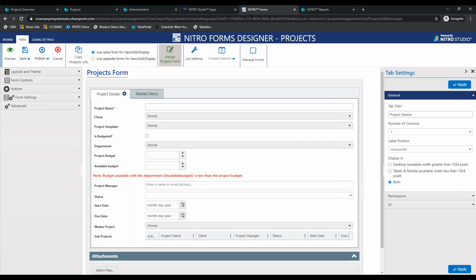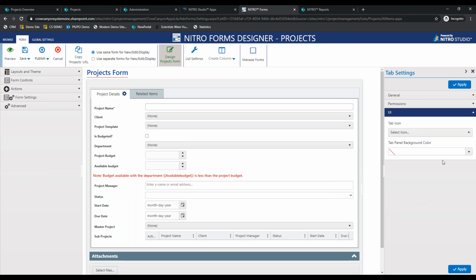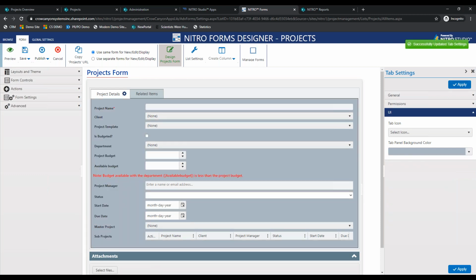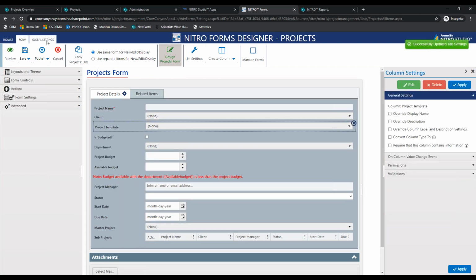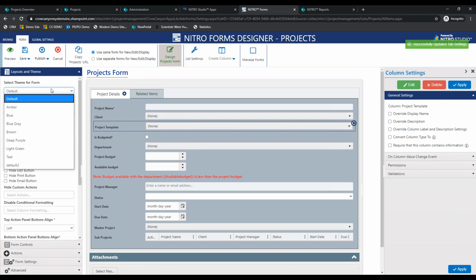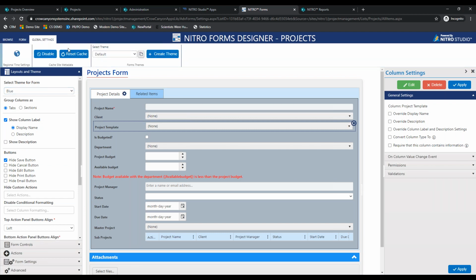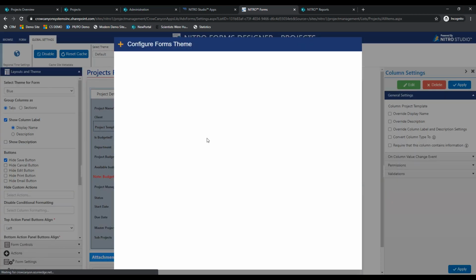So in my mind, I see our form designer as kind of having 3 different layers. So UI, UX, how it looks and feels, SharePoint standards, permissions, column validations, etc. And then the more advanced side, the development side. So from a UI perspective, you can always change the tab, the color of the form, right? If you have a certain color scheme in your organization, you can update how the form looks and feels. We have some generic themes for our forms that come with the tool, but under our global settings, you can also create your own theme.